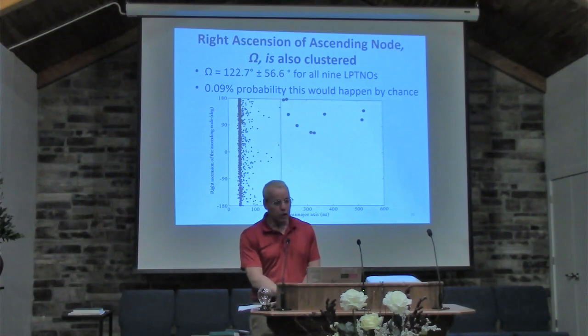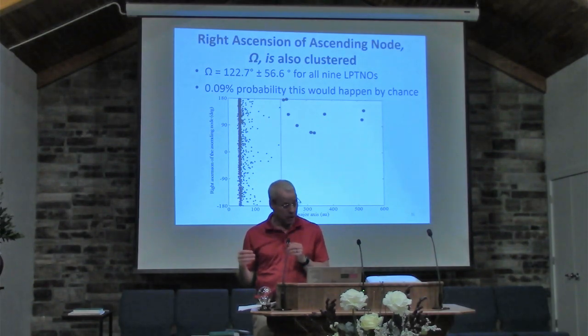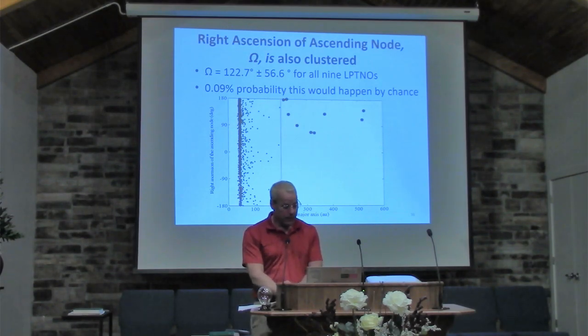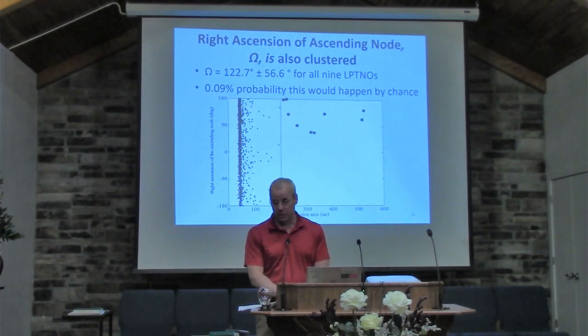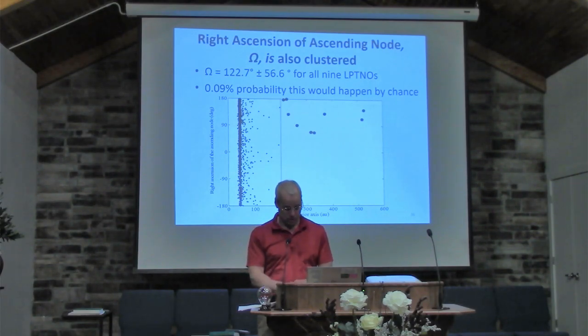I also was the first person to notice there's another orbital element that's kind of similar. It's called the right ascension of the ascending node. This is a similar picture. The x-axis is the semi-major axis, the average distance these things are from the sun. The y-axis now is what's the right ascension of the ascending node. I'll show you what that is in a bit. The large dots are the largest orbits, and they're clustered around 123 degrees. That's an easy number to remember, just round it to 123 degrees. The probability of that happening by chance is 0.09%.